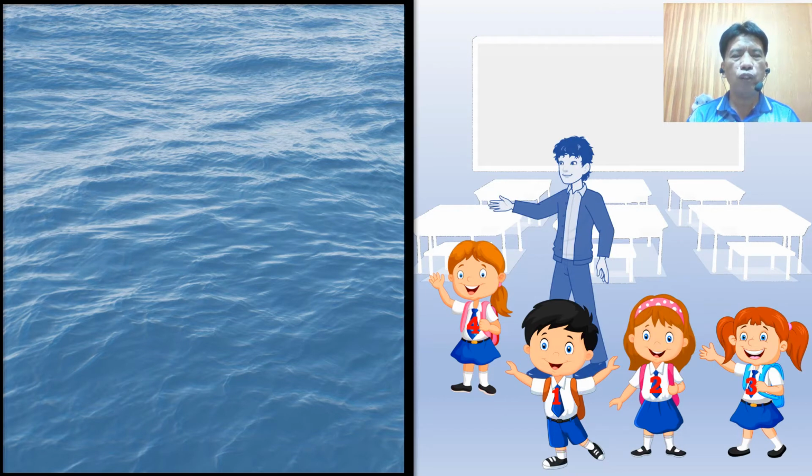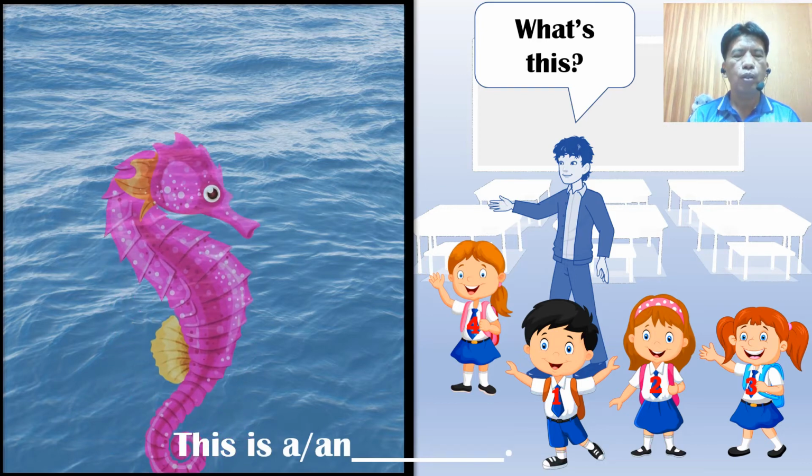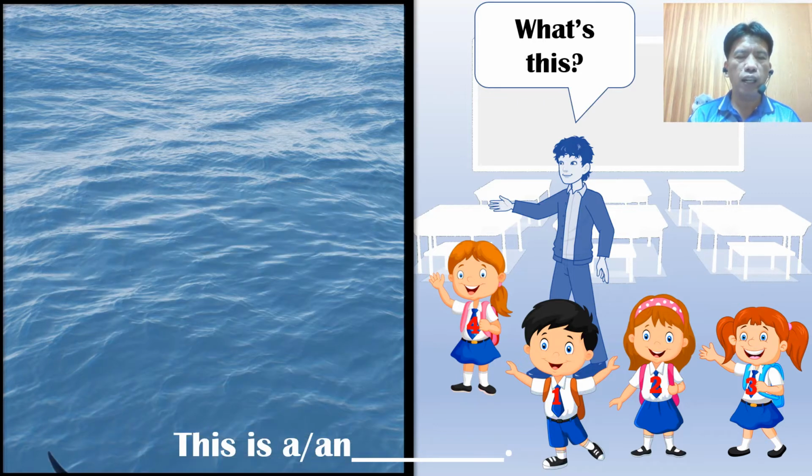Now let us review all the sea animals that we have learned. When I say what's this, you will answer this is a or this is an. What's this? Answer please. Very good. What's this? Answer please. Very good. This is a whale.